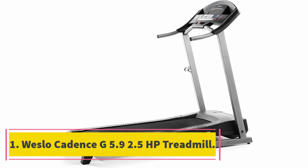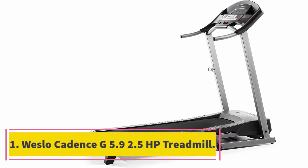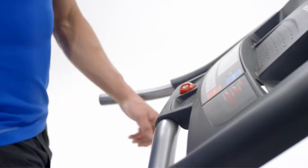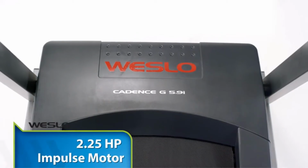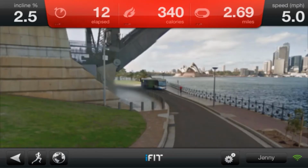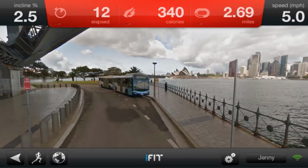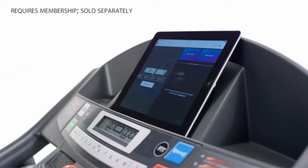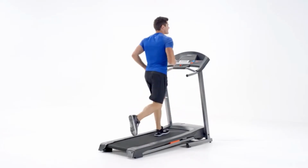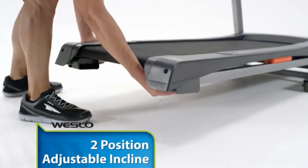Starting at number 1, Wesler Cadence G59 2.5 horsepower treadmill. If you really want to take your fitness program to the next level, it is very important for you to consider the Wesler Cadence G59 2.5 horsepower treadmill series. You will be pleased with the privacy of exercising at home without sacrificing the space in your house. This treadmill for walking is packed full of amazing features that will turn your workout sessions into successful endeavors.